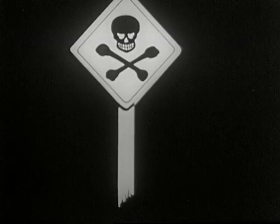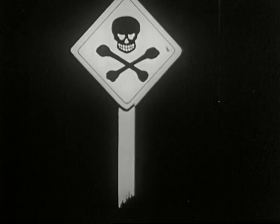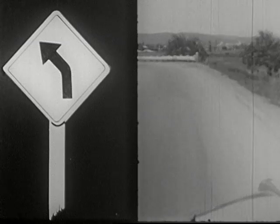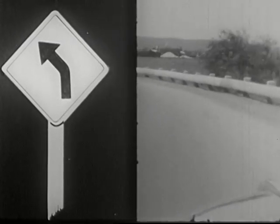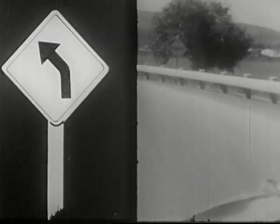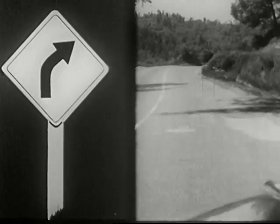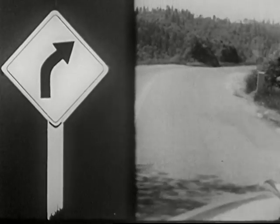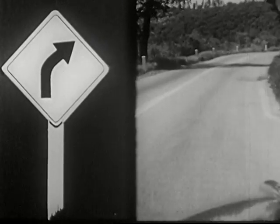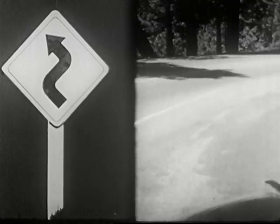The diamond-shaped sign always carries a warning of some hazard or unusual condition 300 to 500 feet ahead and calls for caution and reduced speed. The arrow warns of a curve ahead and also describes it by the shape of its tail. The sharper the angle of the arrow, the sharper and more abrupt the angle of the turn. An S-shaped arrow indicates there is a winding stretch of road ahead.